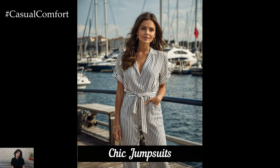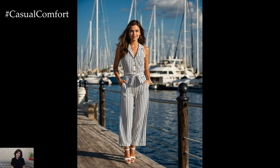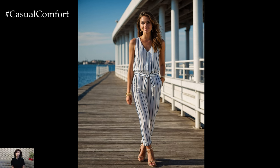Jumpsuits are a trendy and practical option for summer, and a white and blue striped jumpsuit can make a bold fashion statement. Look for a jumpsuit with a flattering cut, such as a cinched waist or wide leg pants, to enhance your silhouette. The stripes add visual interest and a nautical flair to your look.